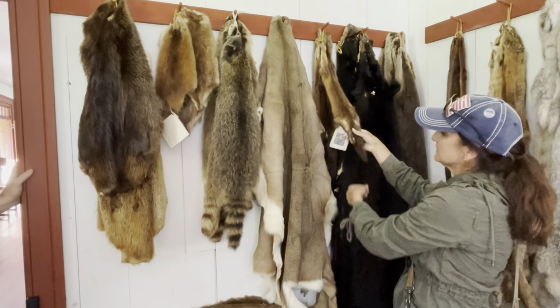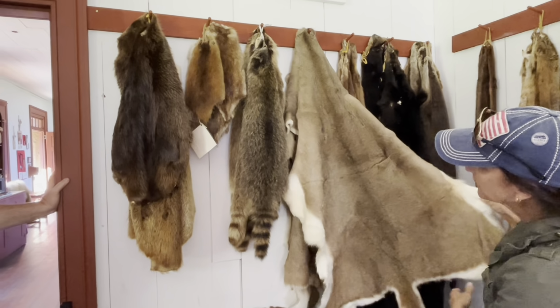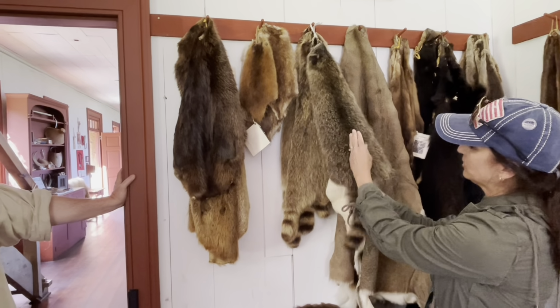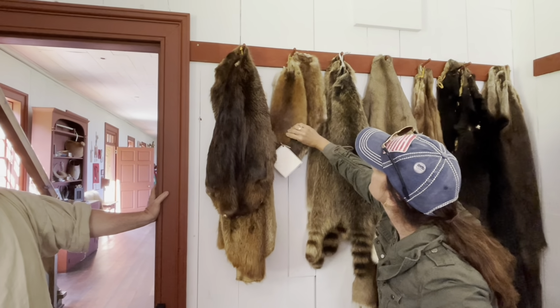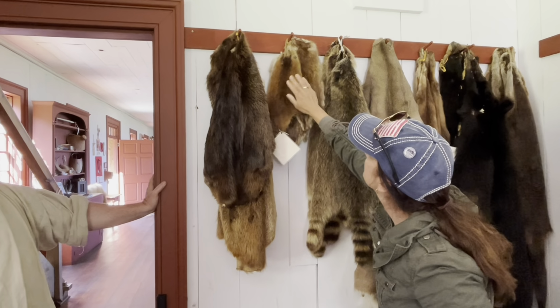Okay, that's interesting. And white-tailed deer. White-tailed deer, yep. Raccoon. There's a coon. This would make a great coon cat. And muskrat. That's a kind of thin, hard, lighter fur, not much hair.